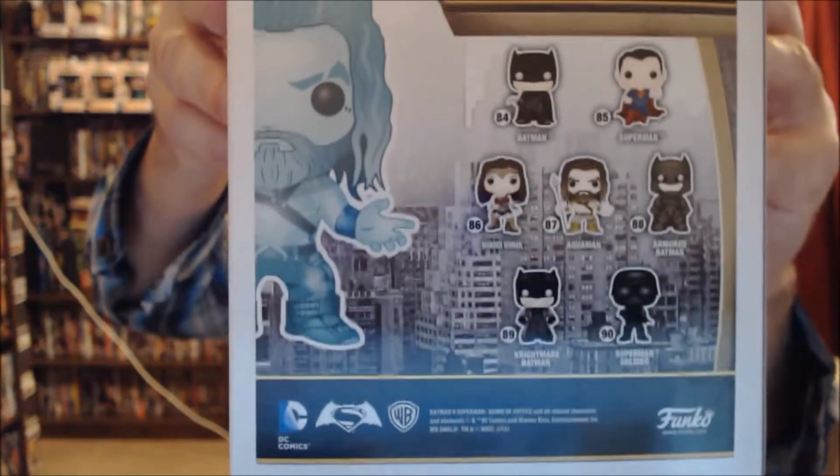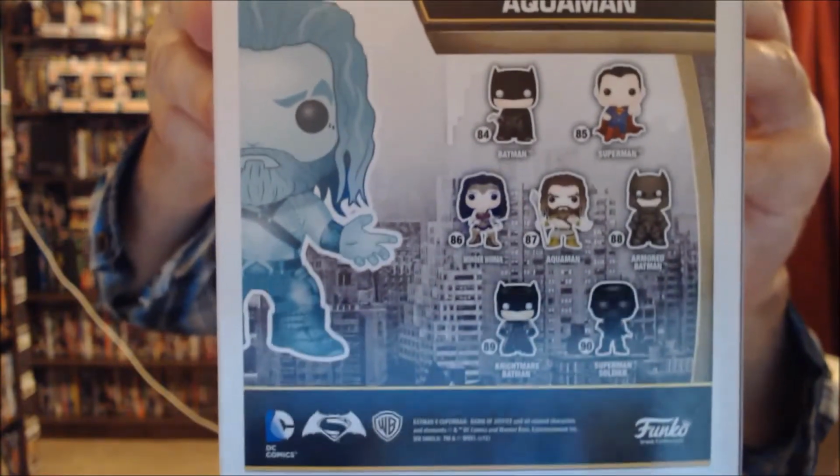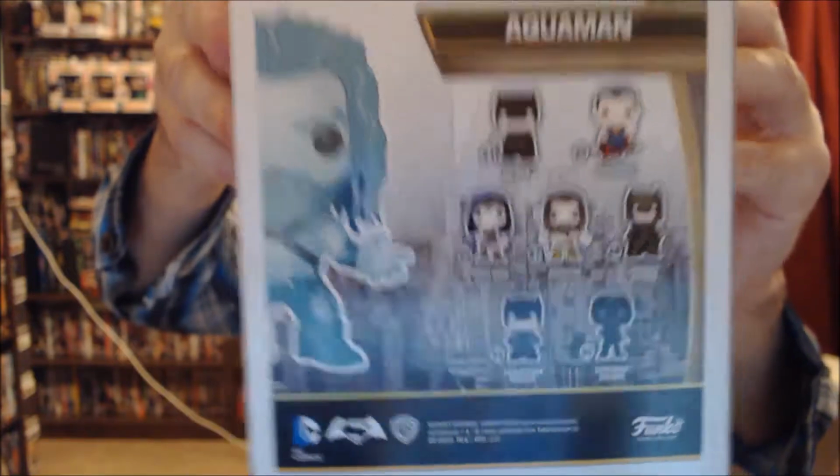So you've got Batman, Superman, Wonder Woman, Aquaman in his normal phase, Armored Batman, which is one I want to try and get, Nightmare Batman, and a Superman Soldier, who just looks rather generic, but if you want to complete the set, that's what you'd have to do. So that's all these. So this was number 87. The other Aquaman is 87 as well, but obviously this is the underwater version.